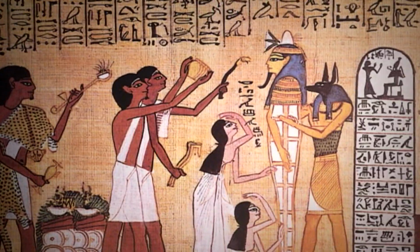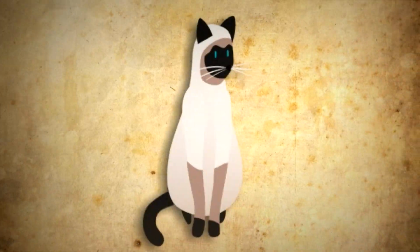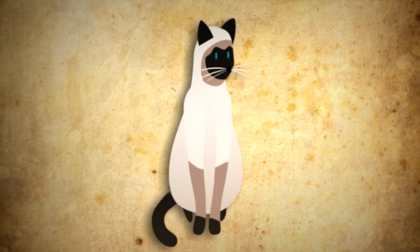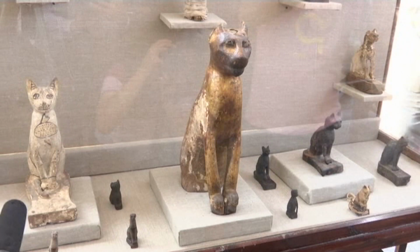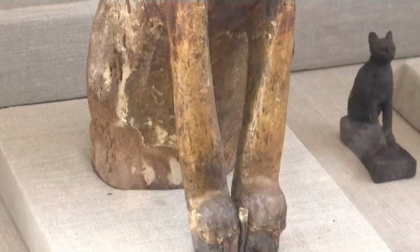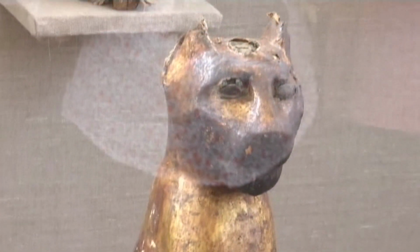And coming back to that afterlife again, people believed they could take things with them when they died, so cats were often mummified too. Thousands of cat mummies have been found in Egypt over the years. But here's the thing, these newly discovered tombs held more than just that.